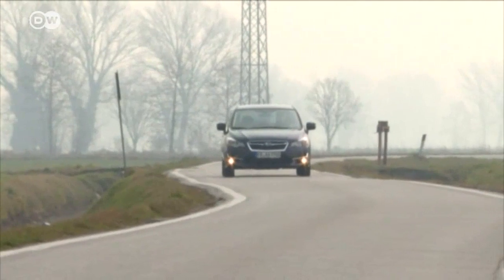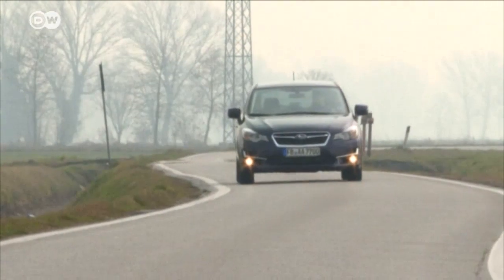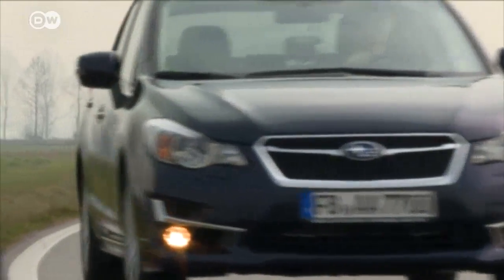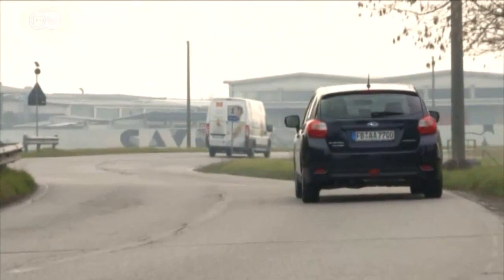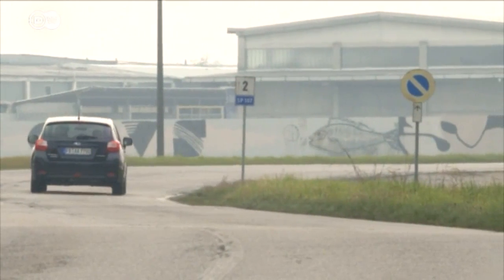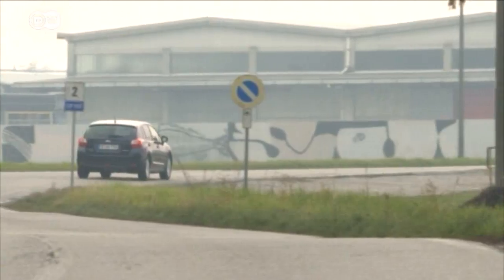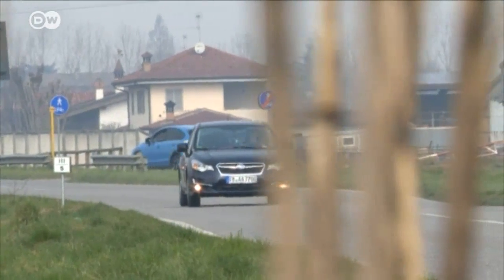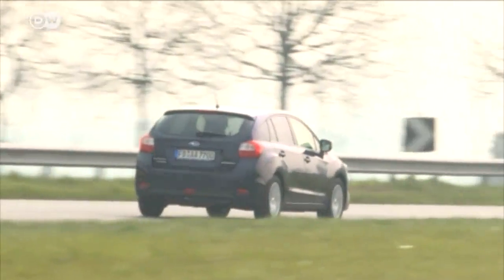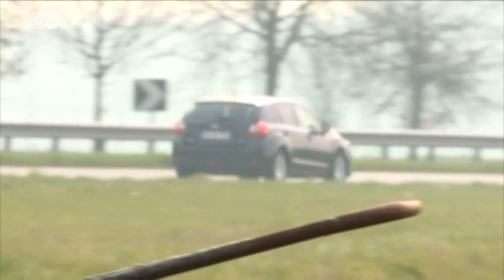Subaru is presenting the 2016 version of its compact classic, the Impreza, with a new selection of engines and changes in its safety and comfort features. Like almost all Subarus, the newest edition of this 5-door car has permanent all-wheel drive as standard equipment. The buyer can choose between a 1.6-liter and a 2-liter gasoline engine. The Impreza starts at 18,600 euros in Germany.